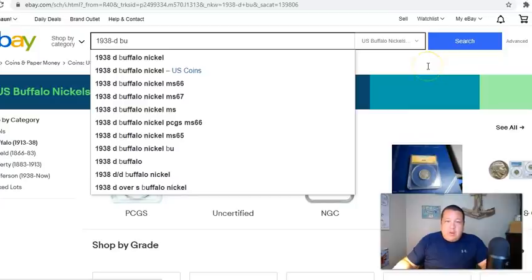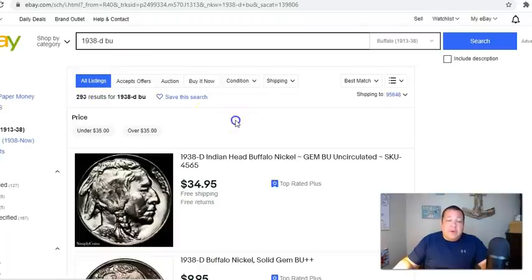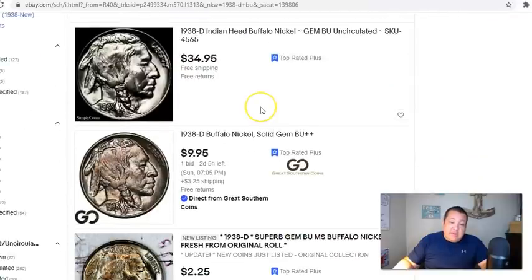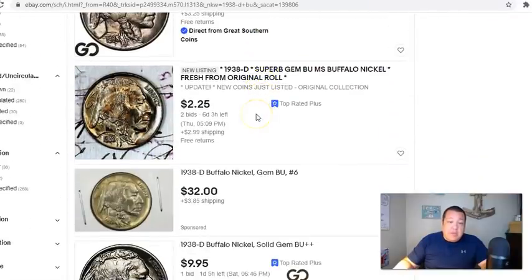All right, so it's just going to be a moment here. We're going to let this computer switch over, and we got some BU 1938s. There's 293 to be exact for you to look through. And as you can see, there are a lot of good ones here. Lots and lots of good ones in here.